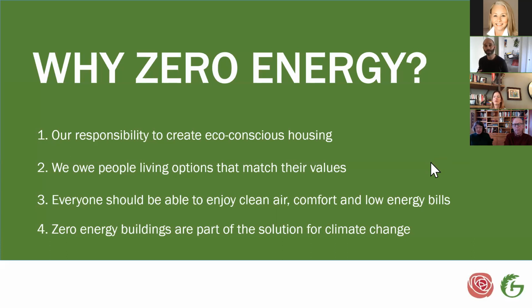So carbon emissions in the built environment are around 40% of the entire puzzle, and homes are really about 20% of that. So if we can create zero energy homes, we're essentially offsetting that 20% impact just from the residential housing piece. So that's a huge step in the right direction when we're trying to address climate change. So we can move on from here.